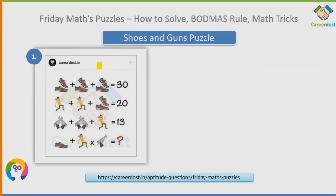So let's start with the first puzzle, that is this puzzle. This is a very simple puzzle. I like to call it the shoes and guns puzzle. You can call whatever you want to name it. As you can see, there are 3 pairs of shoes in the first equation and the total gives us 30. So it's quite evident that the value of a pair of shoes will be 10 here and the value of one shoe would be 5.